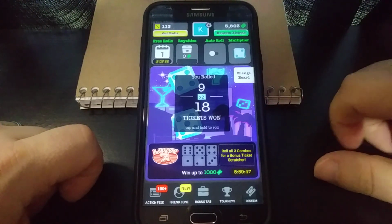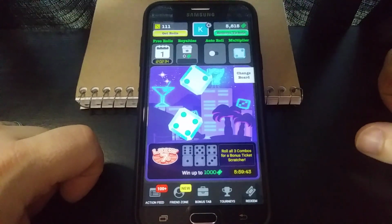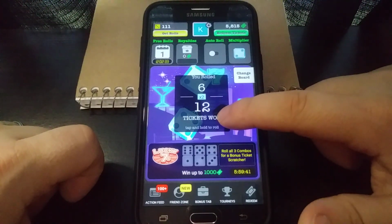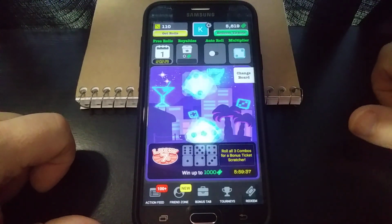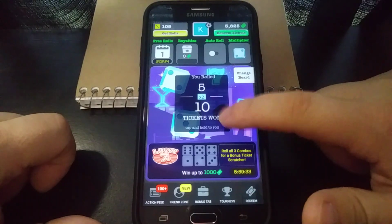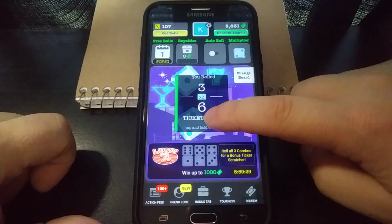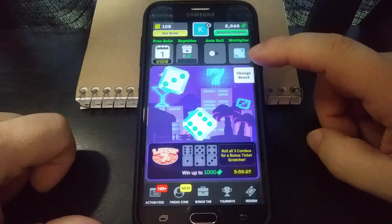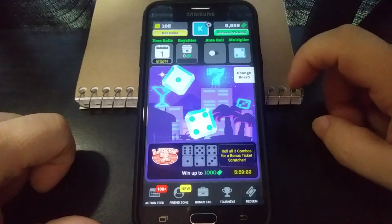You're going to earn tickets as you go about it, and you're going to basically go down. You'll see your number of rolls will progress as we move along. I'm going to try and see if we can get some 7s here, just so we can show you the thing.